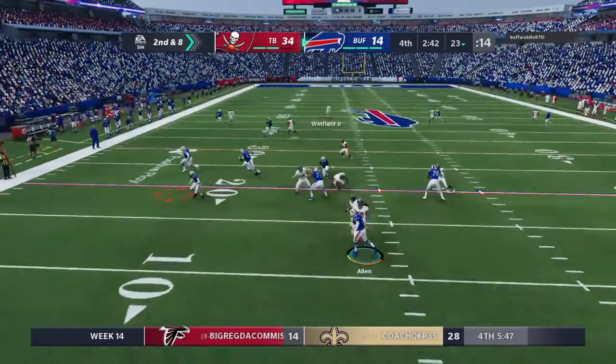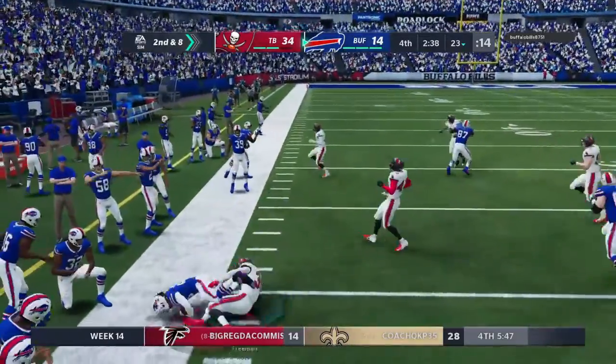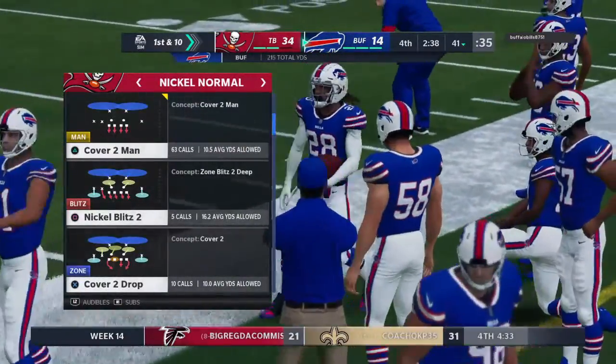Allen now looks to throw. Now they set up the screen. That's complete, and past the 40 before he's out of bounds. That one good for a first down, a pickup of 18 yards.